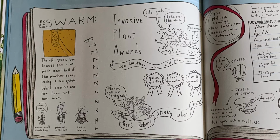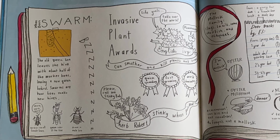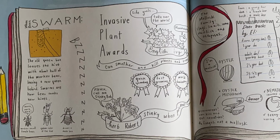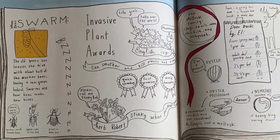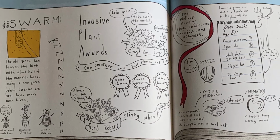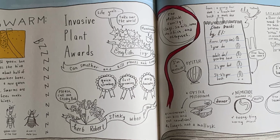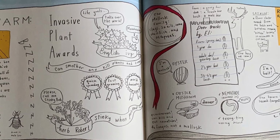The mollusk family: slugs, snails, some shellfish, and octopuses. I'm a mollusk. Oyster. Oyster mushroom: carnivorous, can kill and eat nematodes. A fungus, not a mollusk. Dinner. Nematode, zoomed in. Teeny tiny wormy insect.